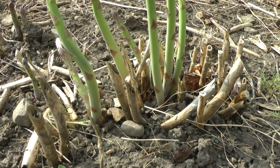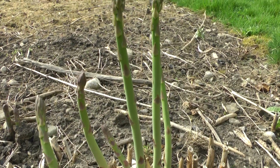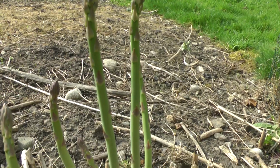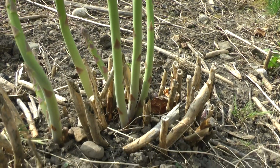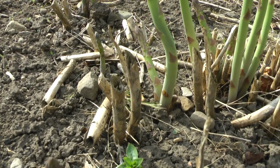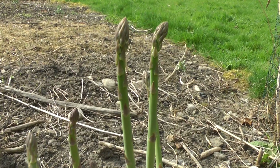And the first of the asparagus has appeared. Just this one plant, the rest nothing showing on the others. I'll have to cut them off, otherwise they'll become too tough to eat. Well, they're a tasty morsel. Soon there'll be more than you can keep up with.